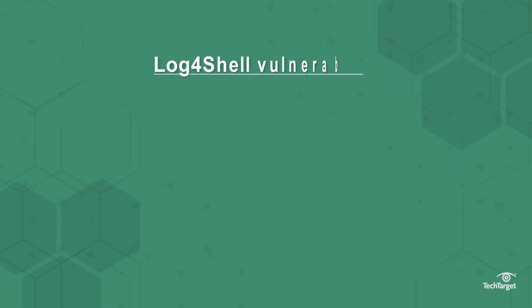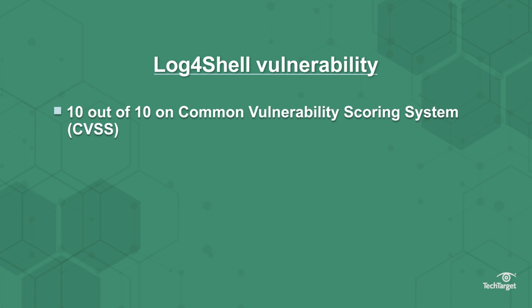Let's get into it, Alex. Why is this so concerning for the InfoSec industry? So Log4Shell is a 10 in the Common Vulnerability Scoring System, which I won't explain, but it is the industry standard for how bad a vulnerability is, and 10 is the highest score you can get. The worst of the worst.